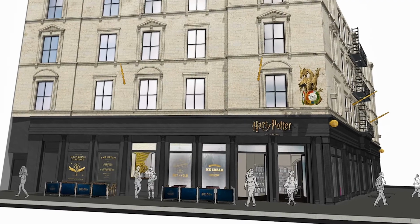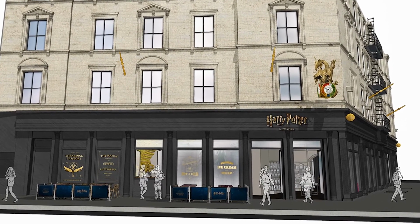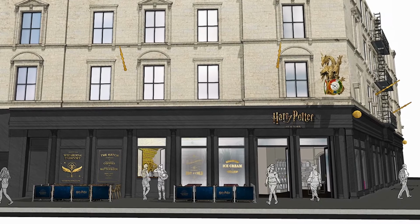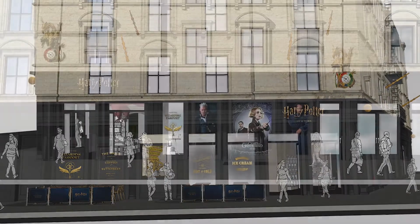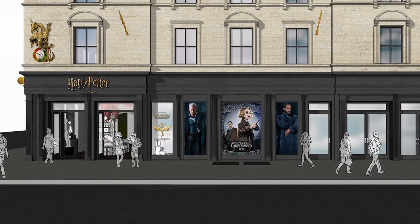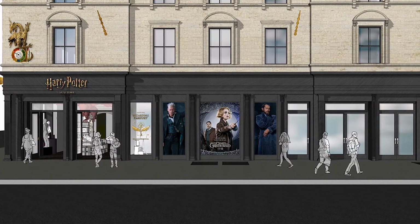And with that in mind, we have a very exciting new venture which will open in New York in 2021. We're opening a Harry Potter Wizarding World flagship store. It's going to be about 20,000 square foot. We're really, really excited about that store. It's going to be everything really that we've learned about experiences from our running our visitor attractions, and we're taking that into retail, and we're going to do it really well.